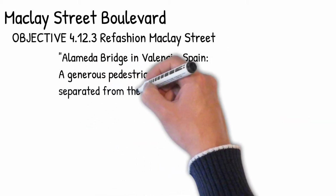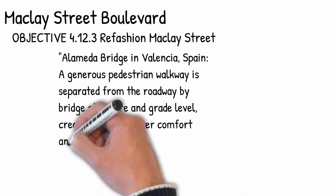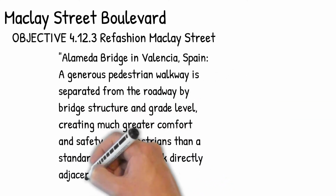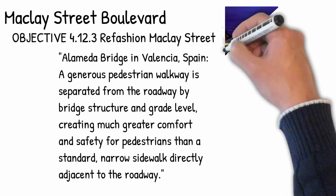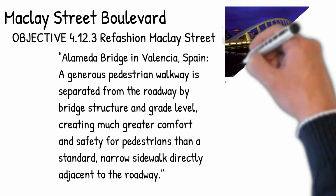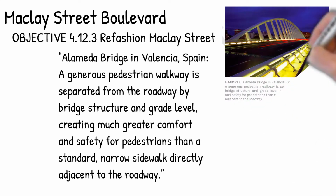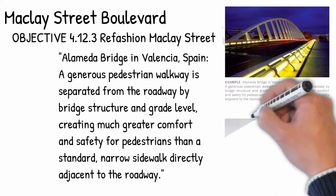So the Alameda Bridge in Valencia, Spain is an example that was pulled out in the comp plan. A generous pedestrian walkway is separated from the roadway by the bridge structure at grade level, creating much greater comfort and safety for pedestrians than the standard narrow sidewalk directly adjacent to the roadway. So look at this as a way to imagine wandering through here, either walking or by bike.